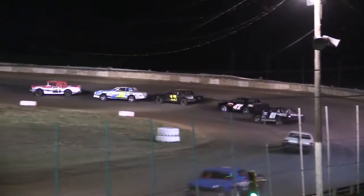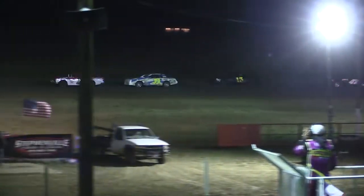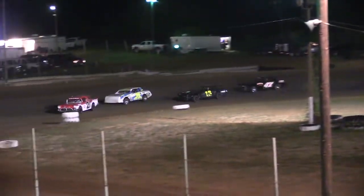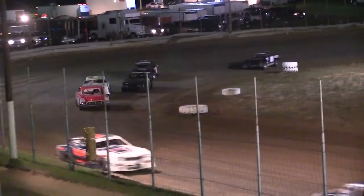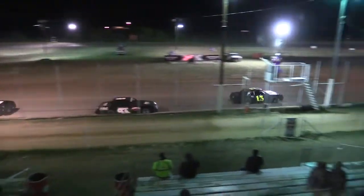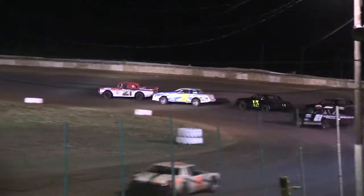One spot out of a transfer right now is Melissa Bailey in the 13 machine. She had a good run going in her heat race right up until about the last lap. Lost it going into turn number 1 and unfortunately fell out of a transfer position. Right now, one spot out right behind Dylan Moss. Once again, Melissa Bailey in the 13 machine sitting in 5th, one spot out of a transfer.